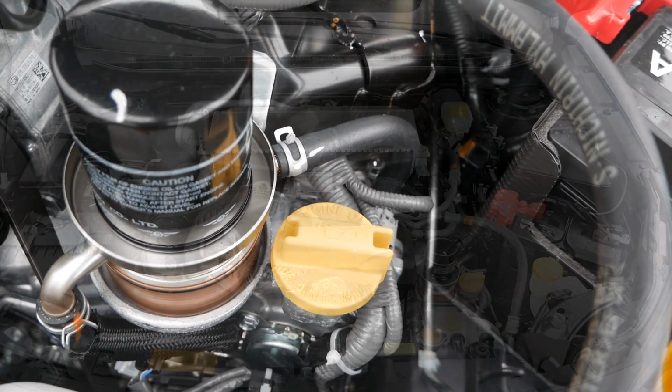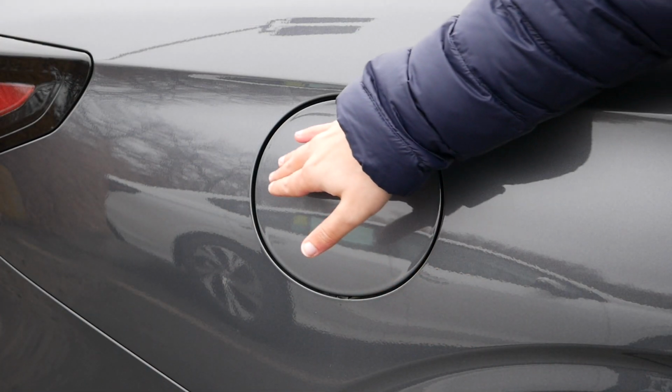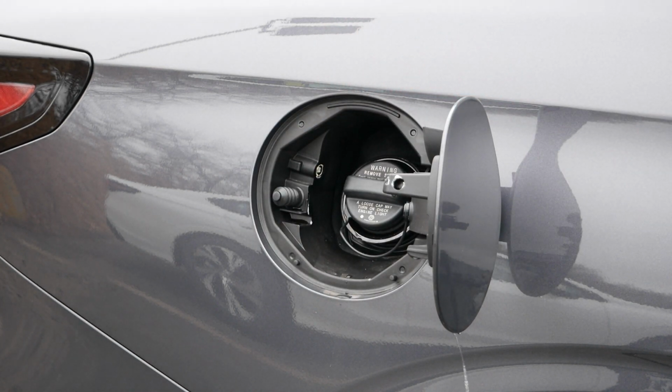on the road. The fuel requirement for all Legacies, including models with the 2.4-liter turbo, is 87 octane. And when you pull up to a gas station, simply unlock the vehicle, press down on the fuel door, and you're ready to fill up your car.